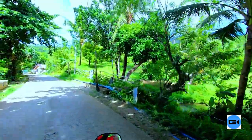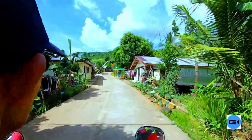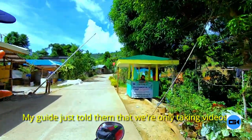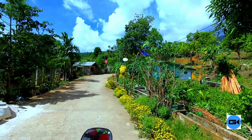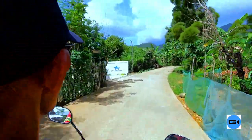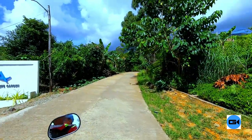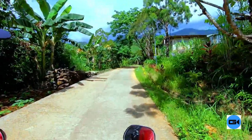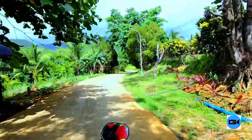Ahead on right is the Environmental Fee Collector. You can't visit the resorts without paying 10 pesos per person. We didn't pay because our purpose was only to take some video of the resorts. To our left is the Ogden Leisure Garden, one of the resorts here in Esperanza. We'll visit Linao Spring Resort first, then Ogden Leisure Garden, on our way back from Linao.